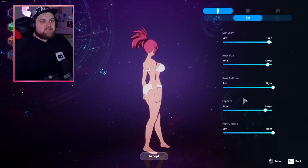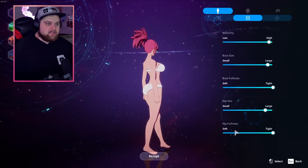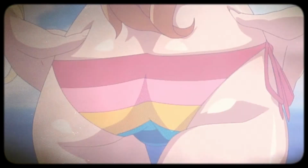Now, do those boobs look real or fake? They look fake as fuck. Let's be honest. As for the hip size, I would say that Nami has a fucking ass. Let's be honest, Nami has an ass. I mean, have you looked at the GIF in one of the OVAs?